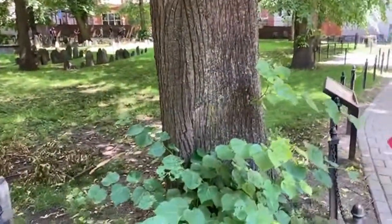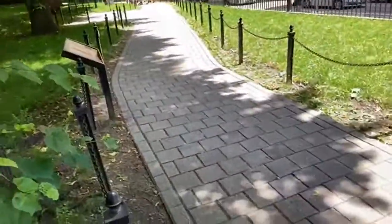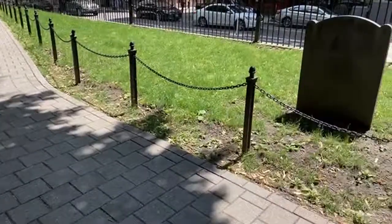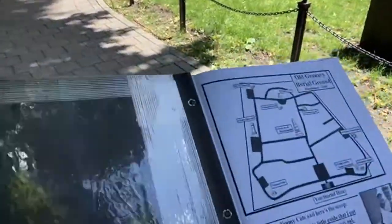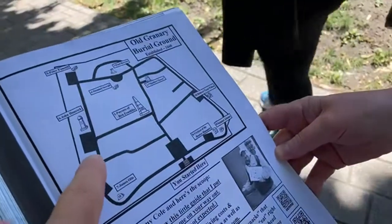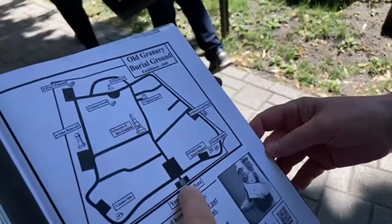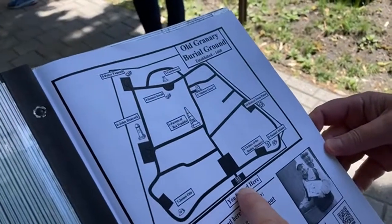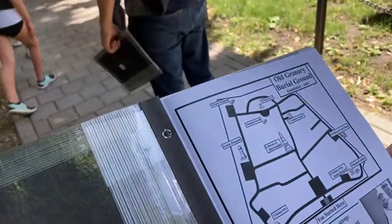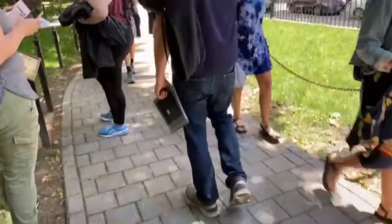Let's head in this direction here. I'll let my lovely wife handle the map. You can take a look at the map. Now, Paul Revere is buried in here. We know that much, and John Hancock is. And Ben Franklin's parents are buried here. Is that the main gate here? Or is it here? No, here. Okay, you started here. So let's move over to look at Paul Revere's tombstone, which is up this way. So we'll walk this way.